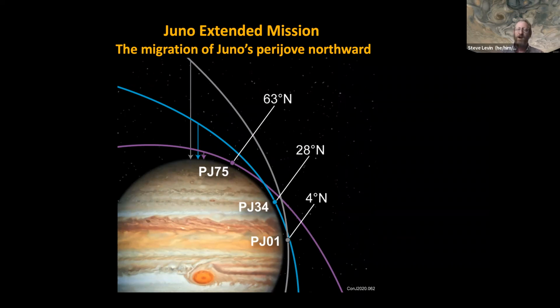NASA says we can keep running, and one of the key things we're going to do is explore Jupiter's northern frontier. So those orbits, when we started out, were coming in more or less parallel to the equator, so that the perijove, the closest point to Jupiter, was way down here.